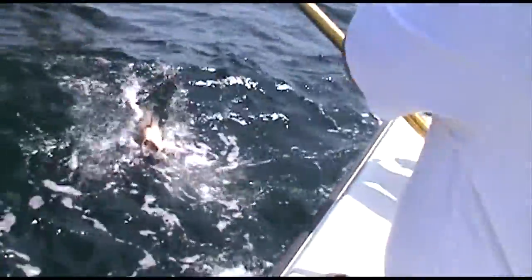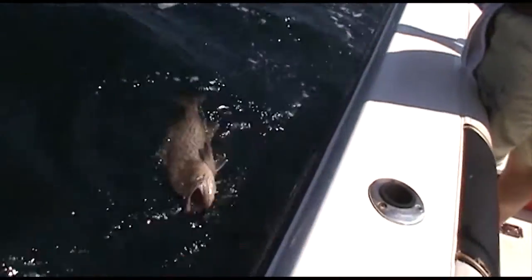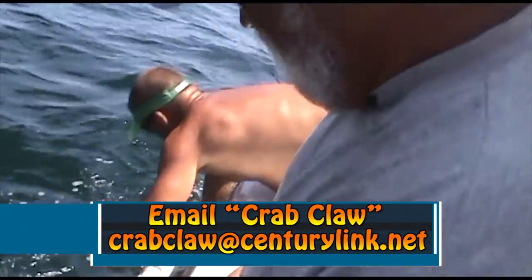Uh-oh! That's a grouper, baby. That's scamp. Yeah, he's out of season too. Oh my gosh. Thank you, Mr. Government, for regulating us a little bit more out here. Captain, man, come on, man. We gotta throw him back. Oh, dude. We're gonna have to bend him.